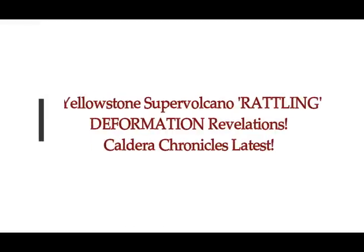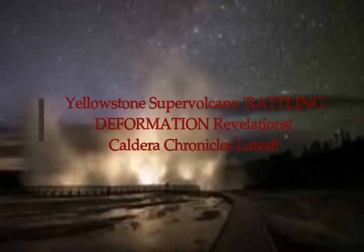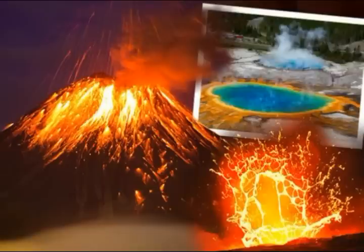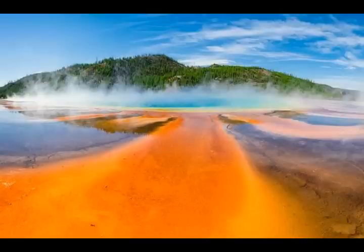The latest Yellowstone Supervolcano Caldera Chronicles just came out. This has to do with the deformation of the supervolcano's caldera, the InSAR magic deformation camera, and what it reveals. This is USGS, Yellowstone Volcano Observatory. InSAR, this is dated today, May 6th. InSAR, the magic deformation camera that no one saw coming.